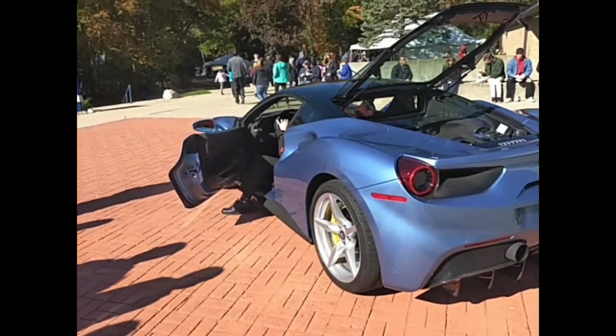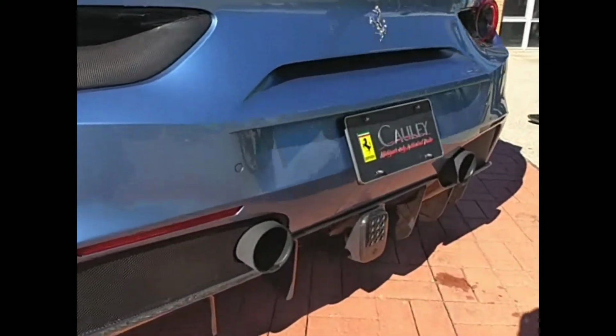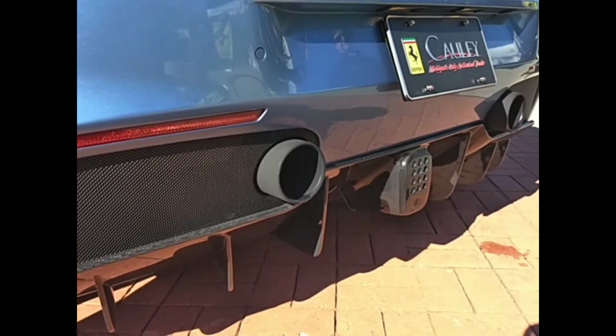I'm over here with a Ferrari 488 GTB. Listen to that.